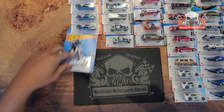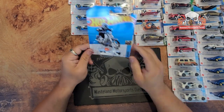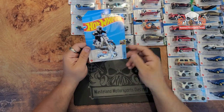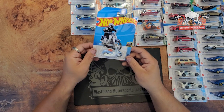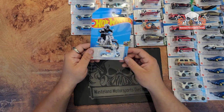All right, then we got 1 Honda Super Club. Out of all of the boxes, I only got 1 of these, so it's one of the rarest cars I have in terms of this box, not necessarily overall rarity in the set. I'm not a fan because it's not a car, and I can't race it and I can't modify it. It's the wrong scale, but it's still a neat mold.